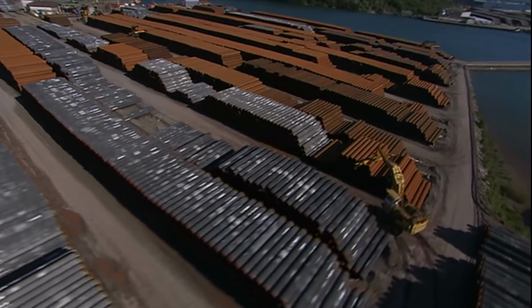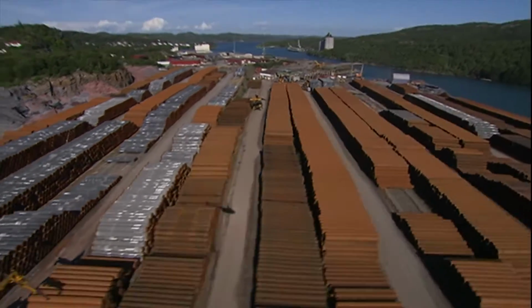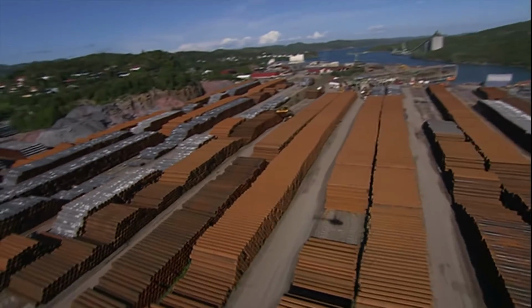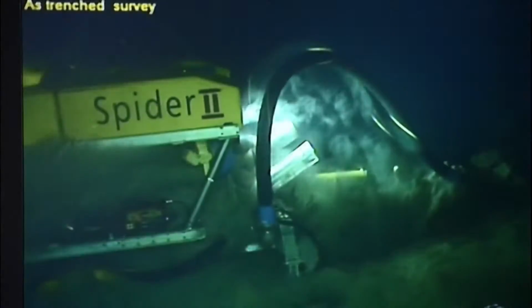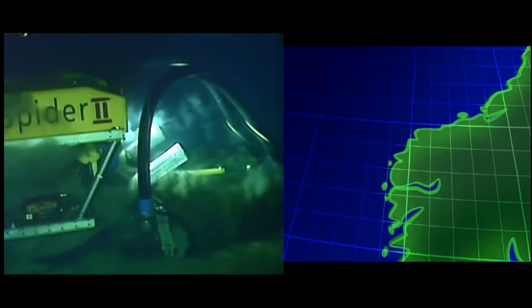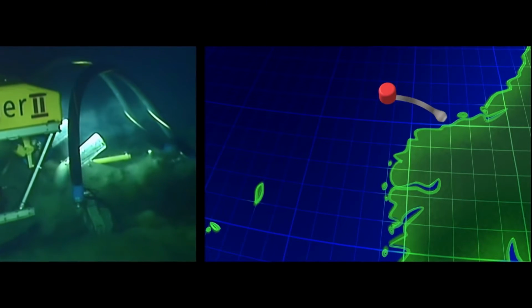Each of the 100,000 pipes is numbered as it comes out of the plant, destined for a specific location in the line. As the team is trenching on the steep Storegga slide, the rest of the route from the top of the slide to the shore is being prepared.